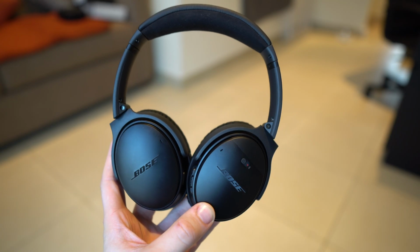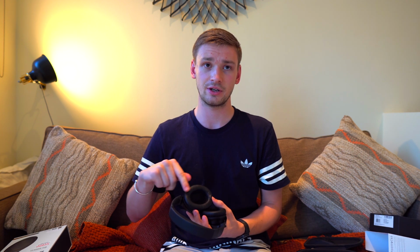Now they've changed the material a little bit just to make it better for wearing. I had some Bose headphones quite a while ago, and the cups on them did start to fade fairly quickly when I started working out in them. So if you're looking at these for working out, just be aware that the cups on these might wear a little bit faster if you're sweating in them or going for a run and they're moving around on your head quite a bit rather than just sitting on a plane.